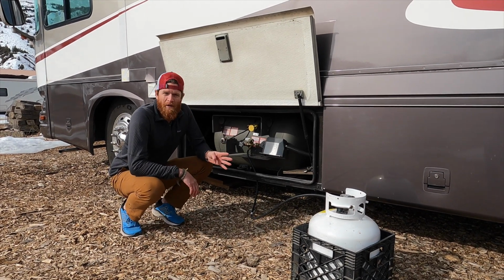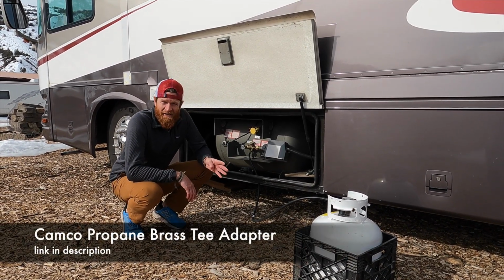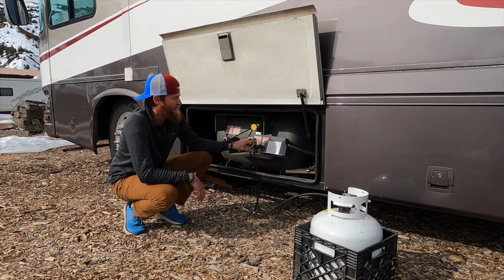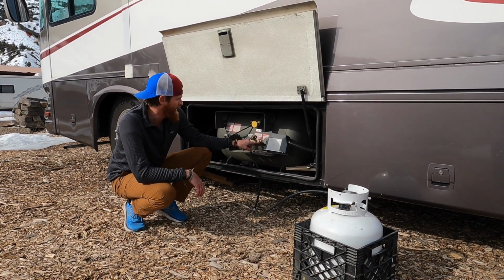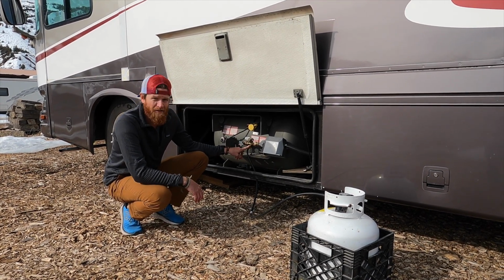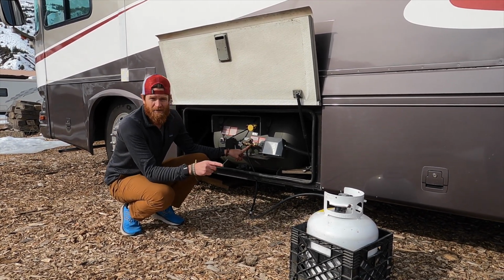Here we are at number 4, our extended stay for our propane system. So the extended stay is in between the regulator for the motorhome and the on-off valve for the motorhome, and it basically allows us to connect to an external tank.